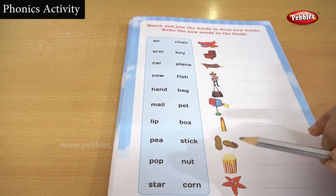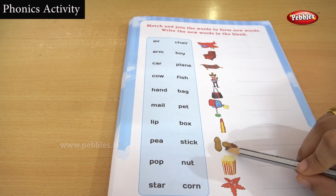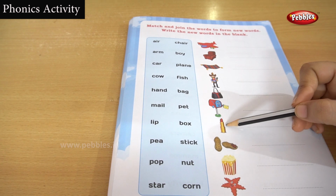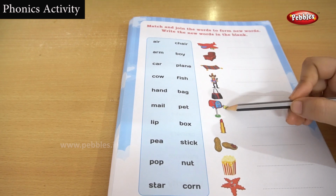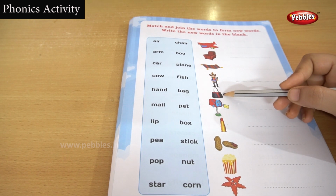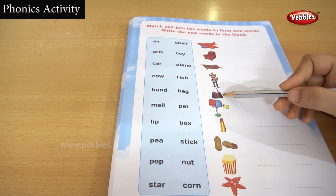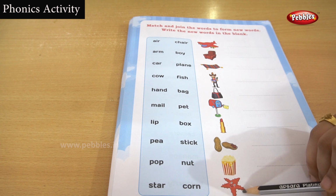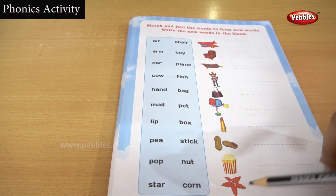Very good. Okay, let's find it out. This is groundnut. Very good. Groundnut or peanut, isn't it? It's a peanut. What is this? This is a lipstick. Very nice. And this is a mailbox. What is this? Yes, this is a handbag. Very nice. What is this? Tell me. Yes, this is a starfish. Very good.